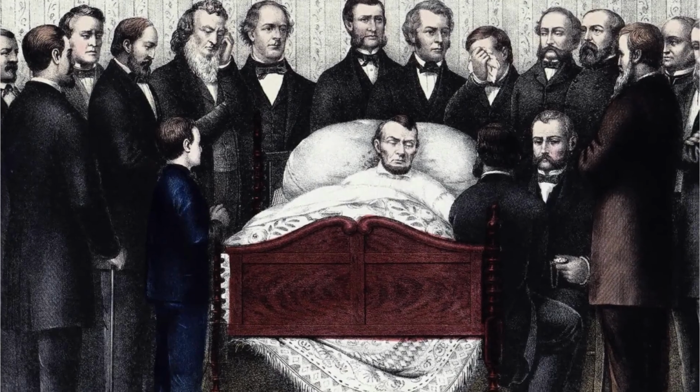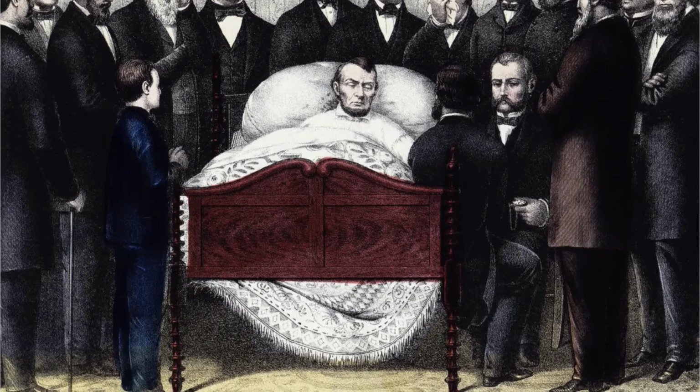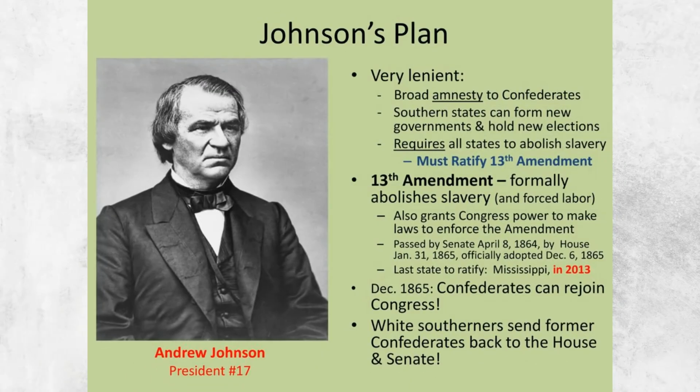But before any of these plans could get rolling, tragedy struck. Lincoln was assassinated on April 14, 1865, sending the country into shock. Enter Andrew Johnson, Lincoln's Democratic vice president from Tennessee, who found himself suddenly in charge. Johnson's Reconstruction plan was also on the lenient side. Just ratify the 13th Amendment, which officially banned slavery, and Southern states could rejoin the Union.